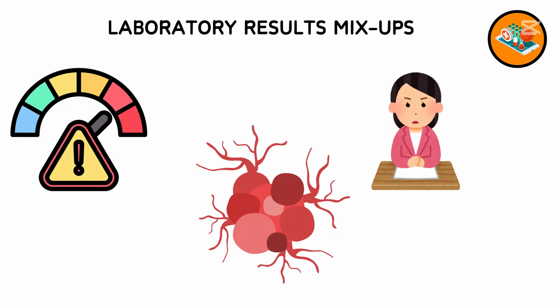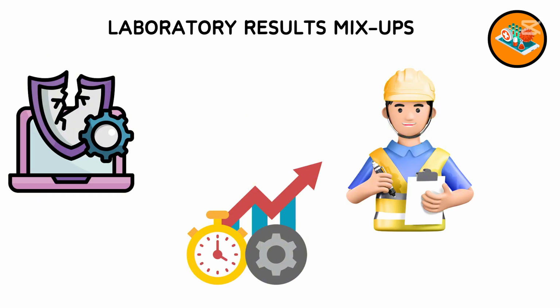The psychological impact can be severe. Imagine being told you have cancer based on someone else's test results, only to discover the error after beginning chemotherapy, or learning your treatable condition became serious because your positive test results were assigned to another patient. The most profound aspect is how these errors reveal the vulnerability of our increasingly complex healthcare systems, where efficiency and volume must be balanced against accuracy and patient safety.